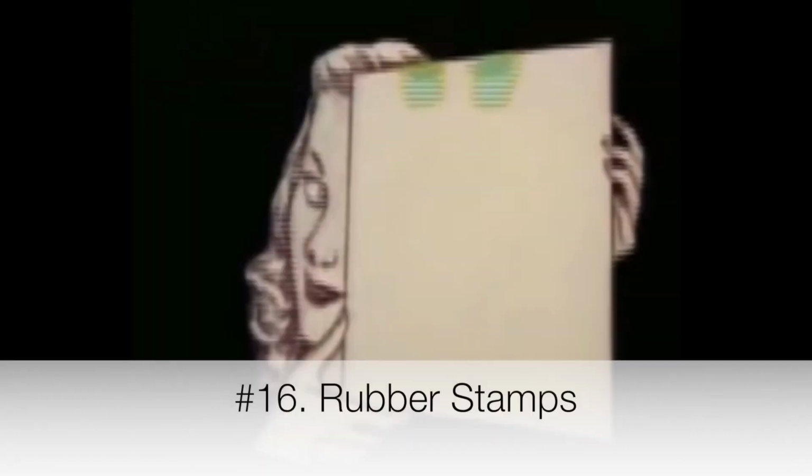Number 16, Rubber Stamps. Another counting segment with artistic appeal. You are treated with rubber stamp images, one for each number, with some smooth jazz to accompany it, as the transitions for each one cannot be ignored either.